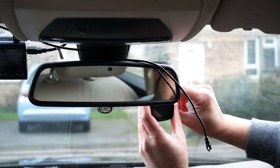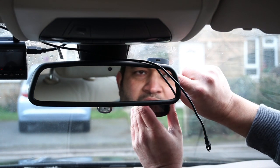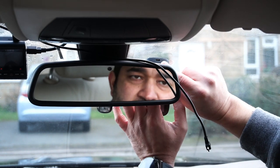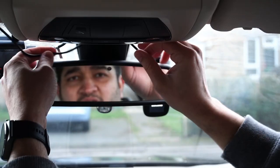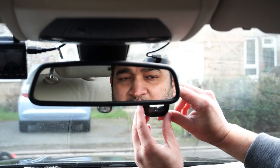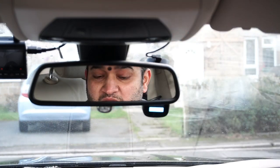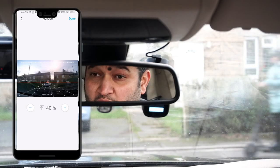And now your dash camera. Connect your power and make sure that all wires are tucked in. Now, as soon as you get the welcome notification on it, adjust the angle. Now, using your application, set the horizon.